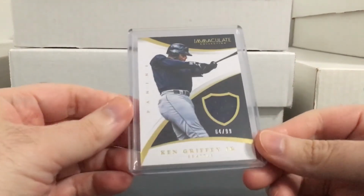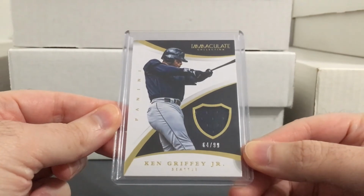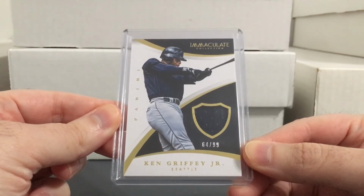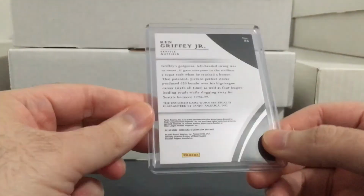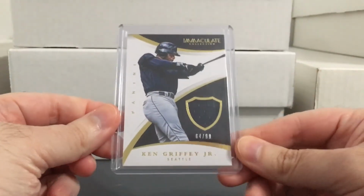Next for the Seattle Mariners, I didn't really have a lot of really cool Mariners hits, so I went with an obvious Seattle Mariners player, Ken Griffey Jr. jersey card, number /99 from Immaculate. I know some of the baseball dudes kind of turn their nose up at Panini baseball stuff, but you gotta admit that's a sweet looking card there.